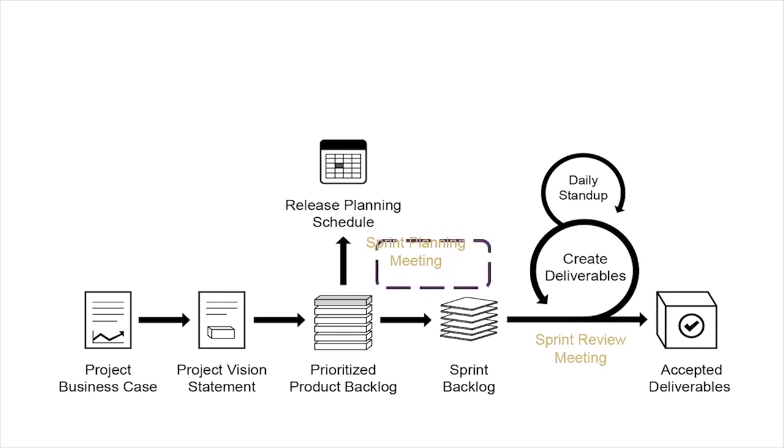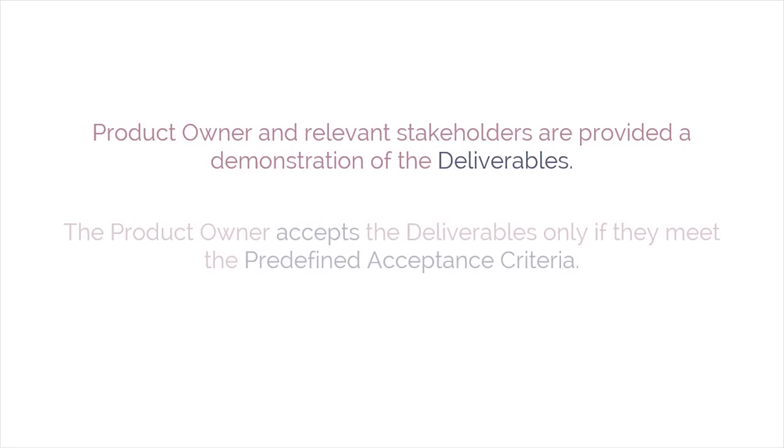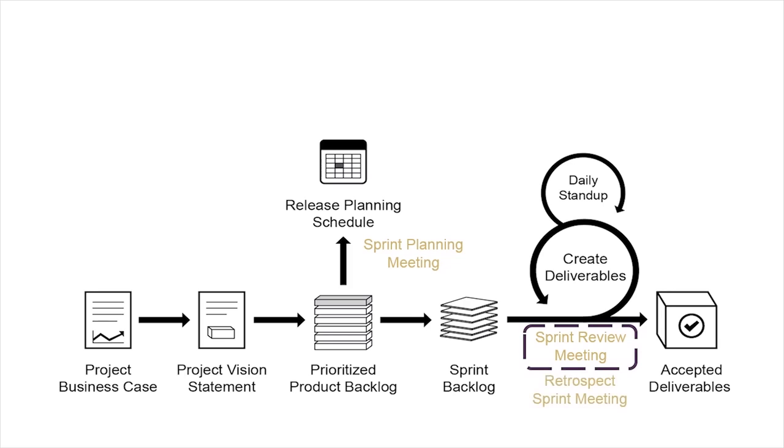Toward the end of the sprint, a sprint review meeting is held, during which the product owner and relevant stakeholders are provided a demonstration of the deliverables. The product owner accepts the deliverables only if they meet the predefined acceptance criteria. The sprint cycle ends with a retrospect sprint meeting where the team discusses ways to improve processes and performance as they move forward into the subsequent sprint.